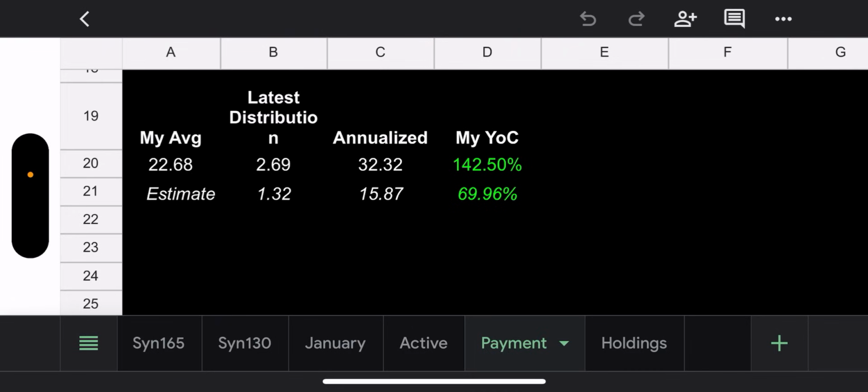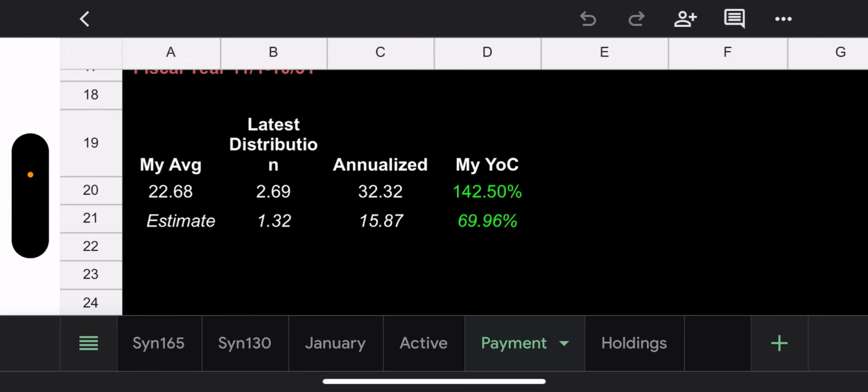And I averaged up, and here I am, holding the bag. No, it's all good. So based on the latest distribution, they paid $269. If you annualize that, that's $32. My yield on cost with that would be 142.5%, which is not too shabby. But let's be real, they're not paying that. They're going to pay around $1.50.